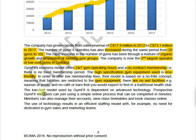The low-cost model used by GymFit is dependent on advanced technology. Prospective GymFit members can join using a simple online process that can be completed in minutes. Members can also manage their accounts, view class timetables and book classes online. The use of technology results in an efficient staffing model with, for example, no need for dedicated in-gym sales and marketing teams. Right, so this is definitely a smart move, especially if most people in the country are comfortable with technology.